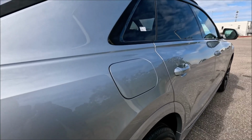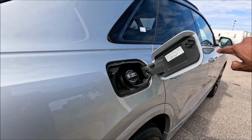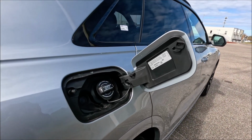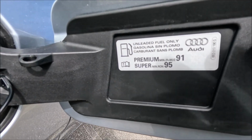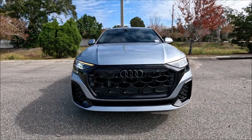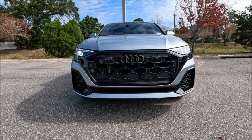Now, when it comes to fuel economy, we're looking at 19, 17, 23. That means 19 combined city and highway, 17 for the city, 23 for the highway, and premium fuel goes inside of this Q8.